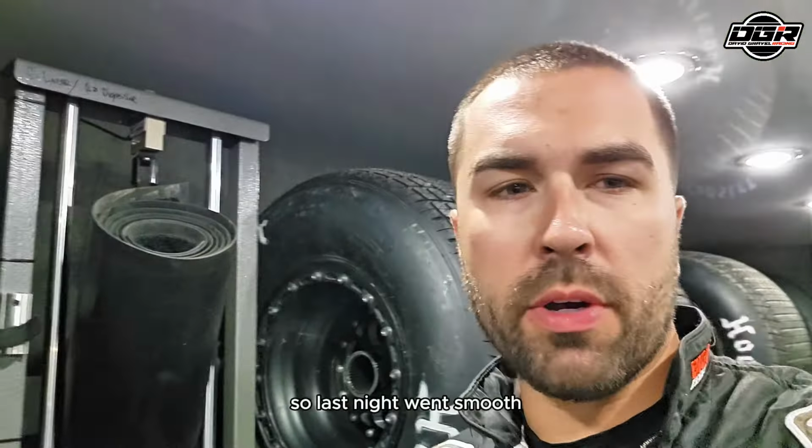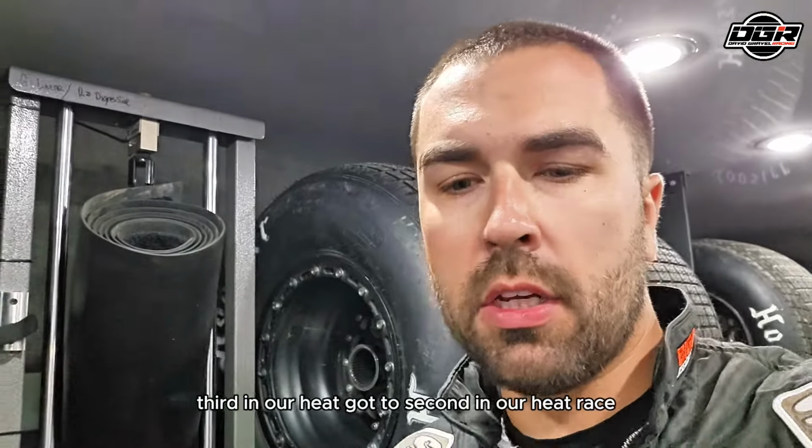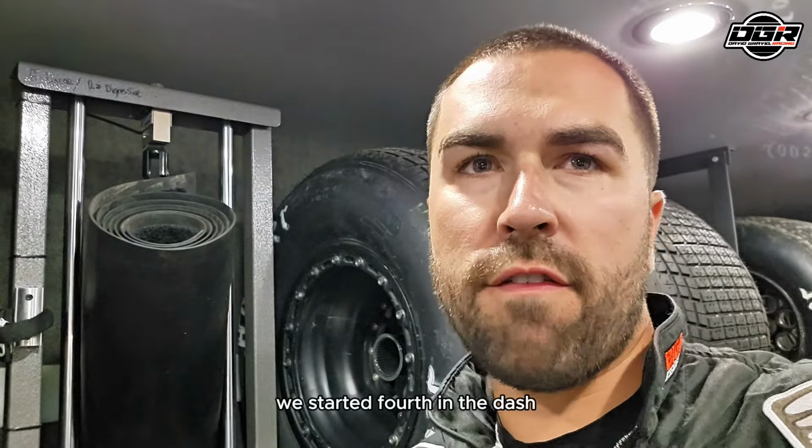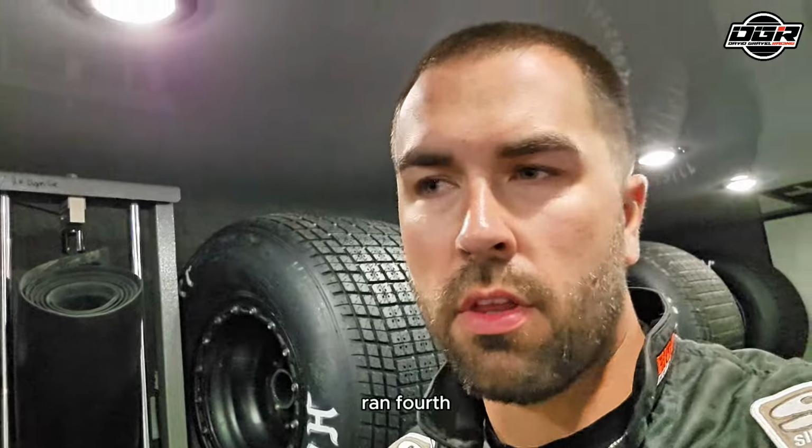Alright guys, so last night went smooth. Didn't qualify where we wanted to, started third in our heat, got to second in our heat race. We started sixth in the dash, ran fourth.